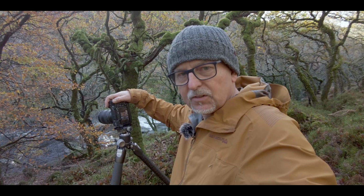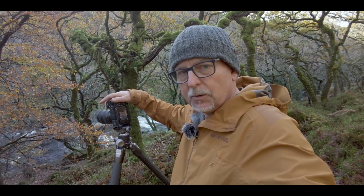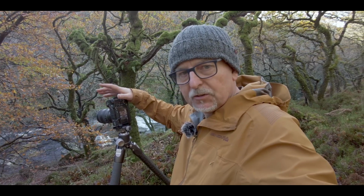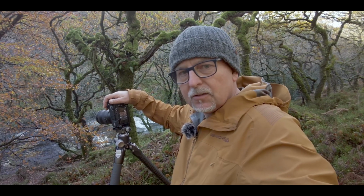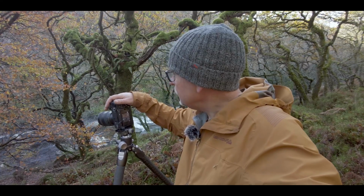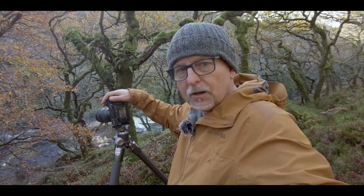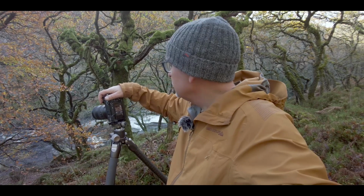So that last shot was at 1/80th of a second, but the leaves are moving quite a lot, so I'm going to just speed it up to 100th of a second. I'm also going to close the aperture down a little bit to f8, give me a little bit more depth of field, so I've got a bit more in focus. But that has meant that I've had to put the ISO up to 500. However, I should be able to take that shot without there being too much noise caused by the higher ISO. Let's give it a go.